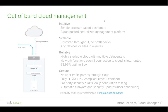They'll continue to do whatever they were configured to do. You just won't be able to modify their configuration in any significant way until it reconnects to the cloud and you can start making those changes again in dashboard. If you do make changes in the cloud dashboard while the device is disconnected from the cloud, those will take effect once it reconnects.